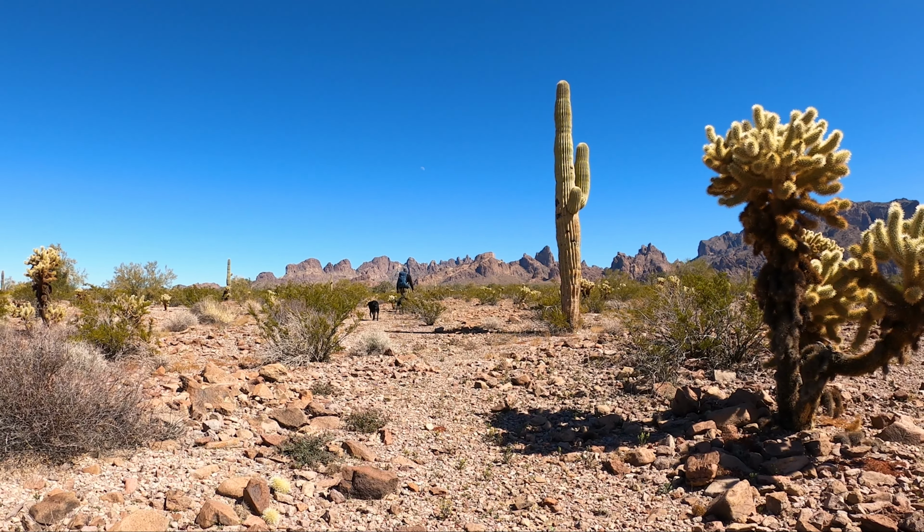In the 1920s, the desert bighorn sheep population in the region began to decline sharply due to overhunting and habitat loss. Concerned conservationists lobbied for the creation of a protected area to help preserve the species. In 1936, President Franklin D. Roosevelt signed an executive order creating the KofA Game Range, which was later expanded and renamed the KofA National Wildlife Refuge.